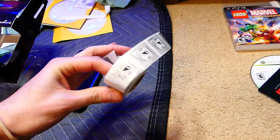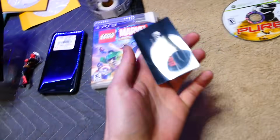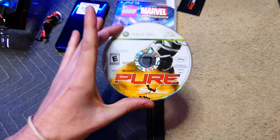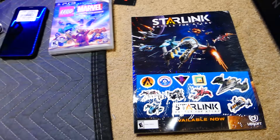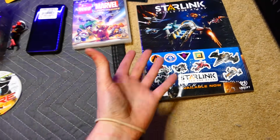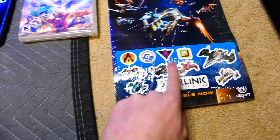There's these sticker things. Let me know if anyone knows what those are. I think they're for metal detectors, like alarms or something. Also, one gift card as well, which there may be money on it. Probably not, but you never know. There's a pure Xbox 360 game, which is awesome, the only game actually found tonight. And also the Starlink thing. I don't know what to call these, to be honest. Just promotional papers with stickers on them. There we go. Either way, it is definitely really cool because there's so many stickers.